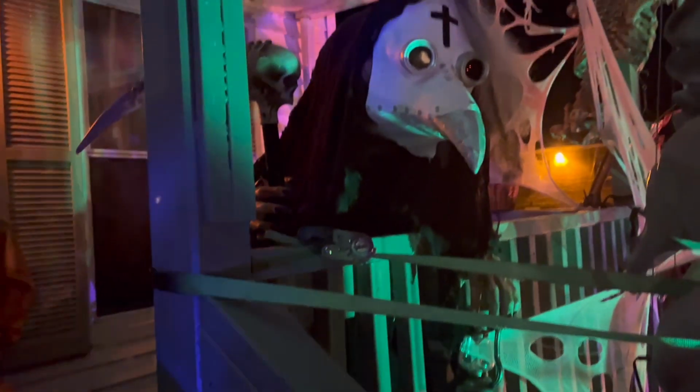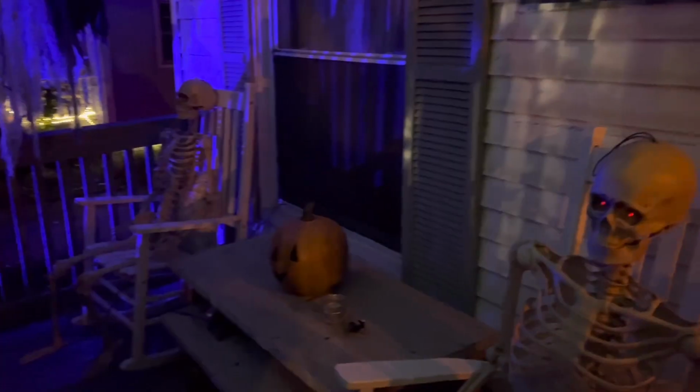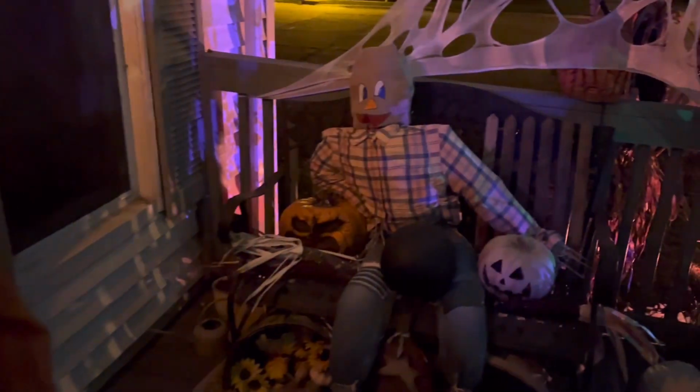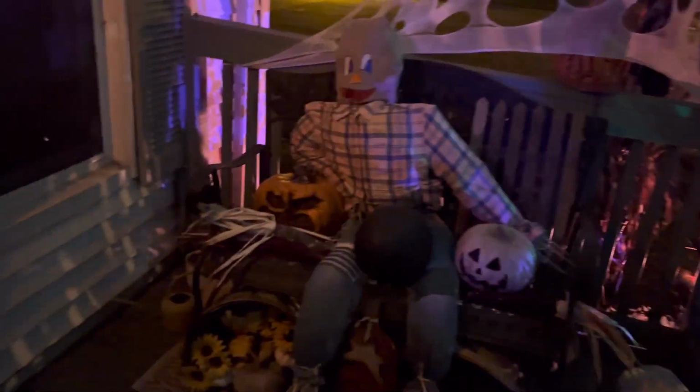We got our plague doctor here. Our skeletons sitting on the porch. Our skull stack. Got our strobe light over here. Little scarecrow. And these jack-o'-lanterns, the rotten patch pumpkins. We got one there, one up there. Then I have one here and one down by Michael Myers.